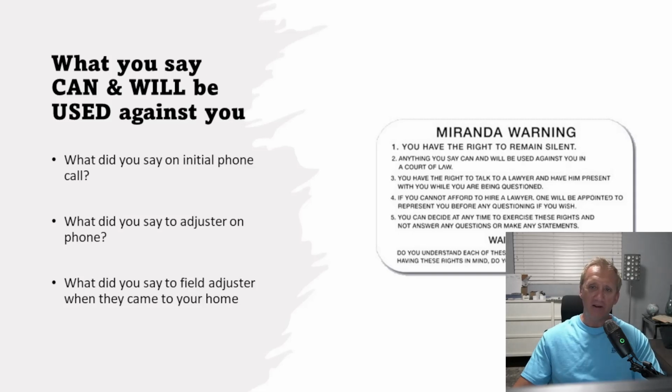Okay, so let's take a look here at the Miranda warning, number 2. Anything you say can and will be used against you in a court of law. Obviously, that's what we know of as Miranda rights that are supposed to be read before you're arrested. Well, just like your Miranda rights, in your insurance claim, what you say can and will be used against you. What did you say in the initial phone call when you reported a claim? Can that possibly hurt you? What did you say to the adjuster on the phone? Can that possibly hurt you? And finally, what did you say to the field adjuster when they came to the home? Can that possibly hurt you?